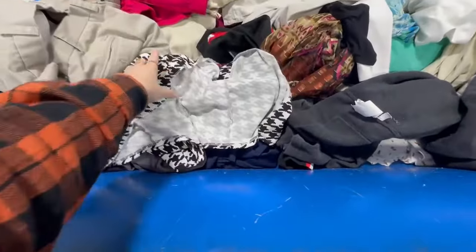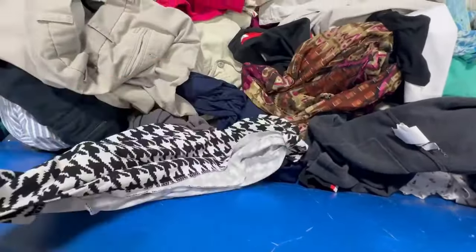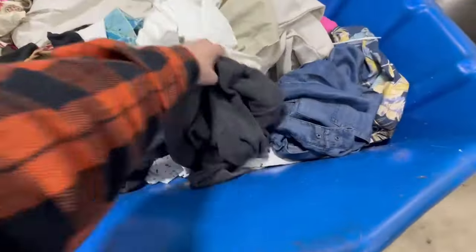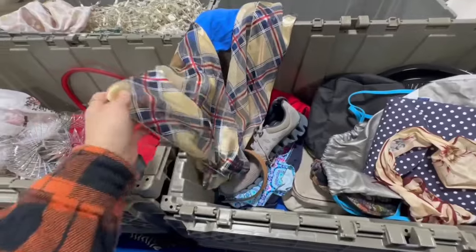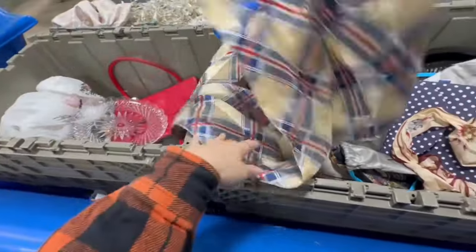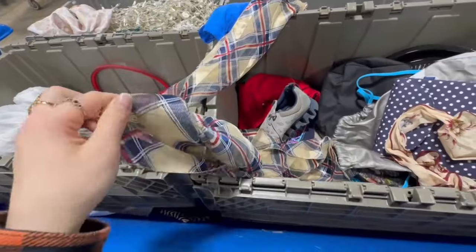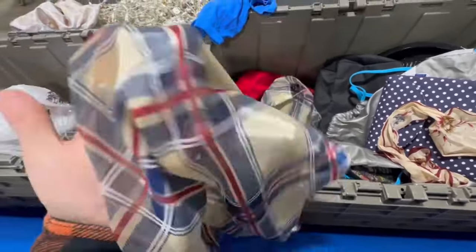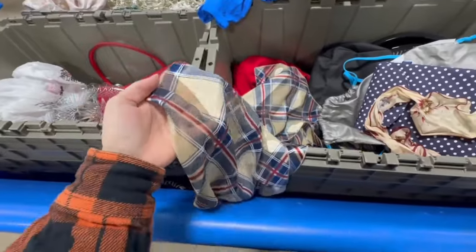But you really do have to have some patience, as you can see, digging through Goodwill's garbage. But like I said in a previous video, I'm not above it. So I'll dig through garbage. It's fine. You can find little scarves like this a ton here, and I found some really pretty Christmas ones. An idea for them is you can use them as little table runners or tablecloth things, put them over some books for the holidays.